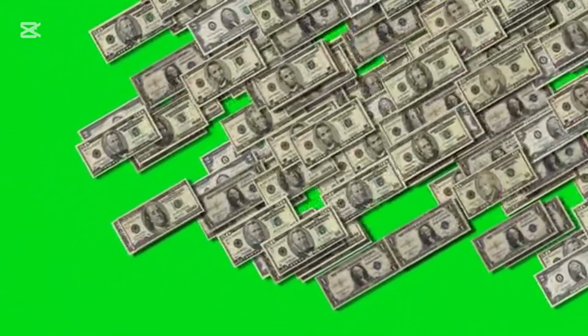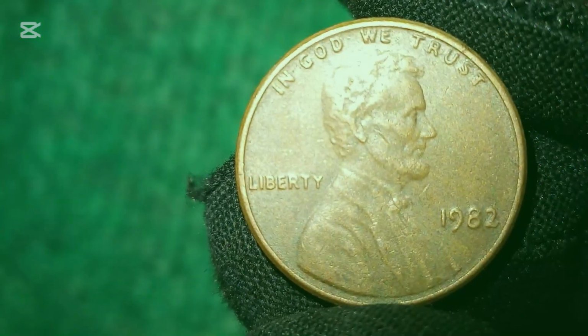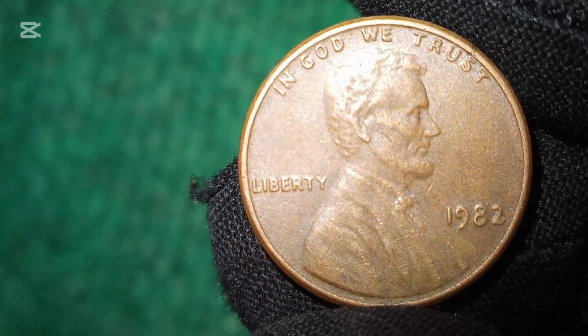Today, we're diving into a coin that could change your life. Yes, we're talking about the rare and ultra-valuable 1982 1-cent Lincoln penny. Could you be holding on to a fortune without even knowing it? Stick around because by the end of this video, you'll know exactly what to look for and how much these coins are worth in today's market.